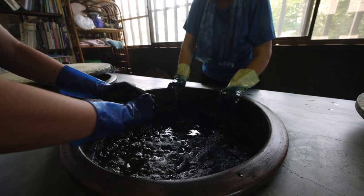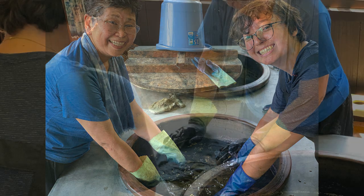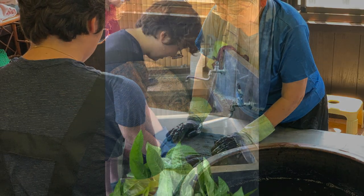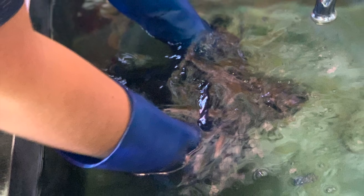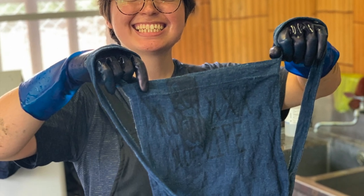After repeating the dye process in the fermented vat of dye many times and pulling it out and checking that it's dark enough, you take it over to fresh water and rinse it out, and you can see the color changing under the water, and it becomes a dark blue.